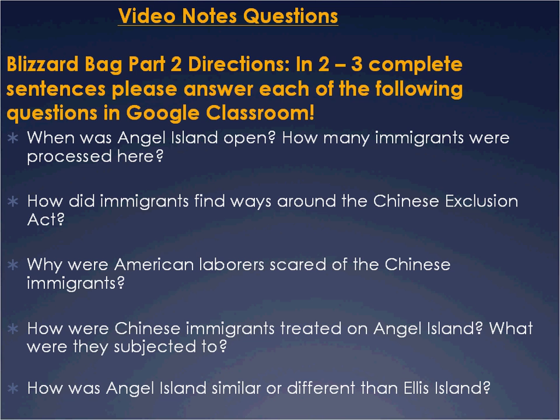So again, we think about that last question, in particular those long waits, those exams themselves really show how closely related these two islands were. However, housing men and women separately is different than how Ellis Island oftentimes housed entire families. So you really want to think of that last question, and again, I apologize for the spelling mistake on your guided note sheet, but you really want to think long and hard about those comparisons and contrasts between Angel and Ellis Island.